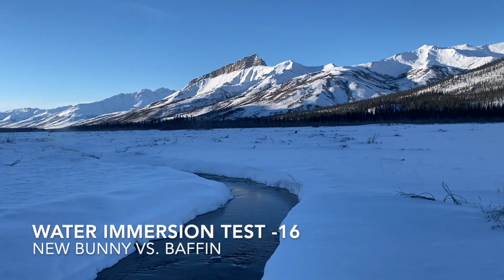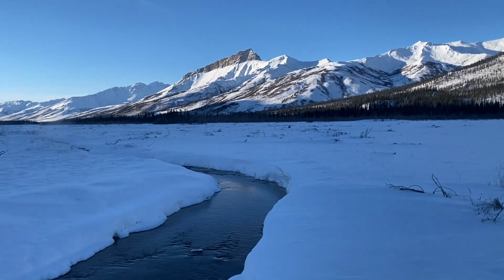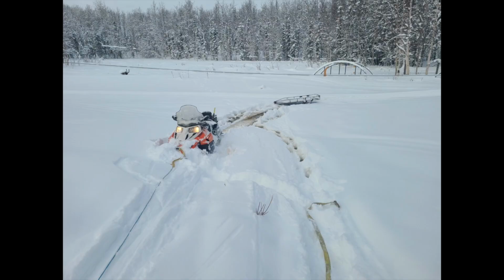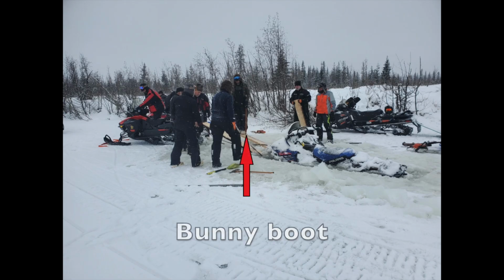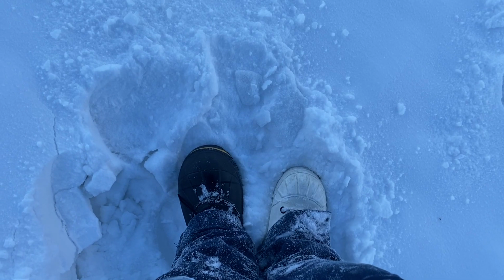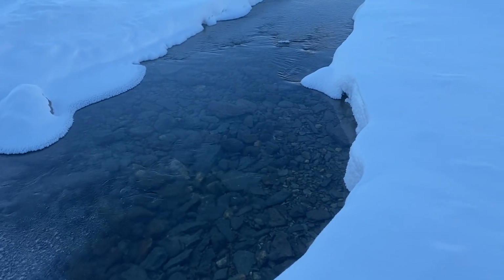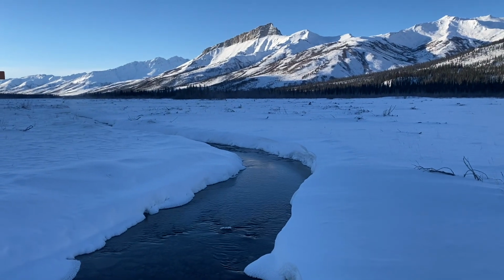Alright, well, this is going to be my least favorite test, but the most important. A lot of times in Alaska we'll be snow machining. Drop your snow machine in an open creek or overflow, and bunny boots will warm back up after 10-20 minutes, keeping your feet warm after they've been flooded with water. So today I got my winter Baffins on the left and the new bunny boot on the right, and I'm gonna flood both the boots in the creek and then walk around, dump them out, walk around and see how long it takes to warm up.